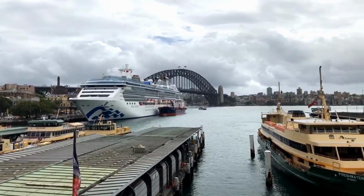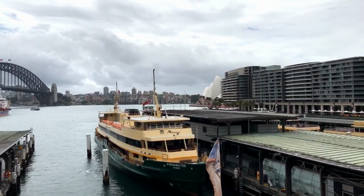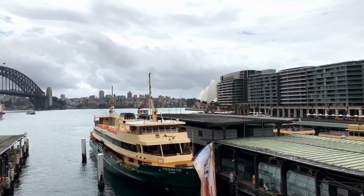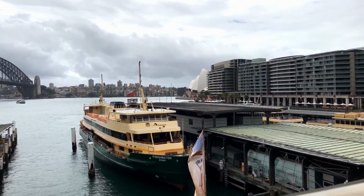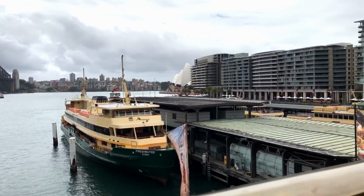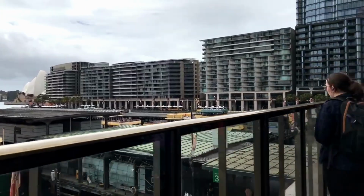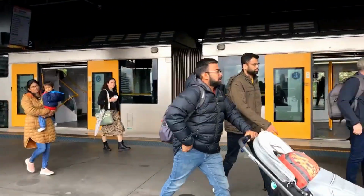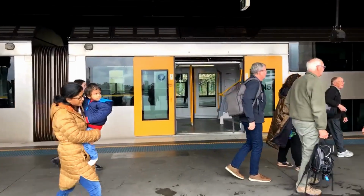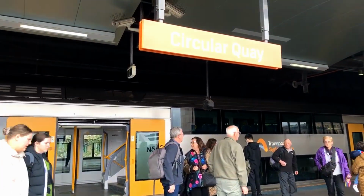And then over on the right, of course, is the Opera House, tucked in behind the building nicknamed the Toaster. I don't know if Sydney-siders have gotten used to this big building that's been built here just yet. But anyway, it is what it is. And here's one of our Sydney trains at Circular Quay Station.